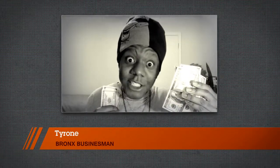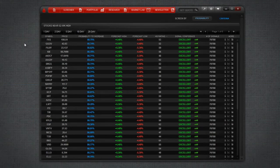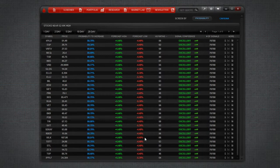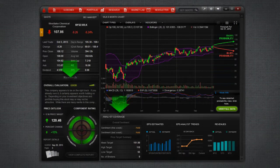You want me to do research? Ain't nobody got time for that. We do it all for you. We even sort them by the strongest companies, so the best will always be shown right on the top of the list. All you need to do is click on a symbol and take a quick look at this page. The more things that are in green right here, the better the company.